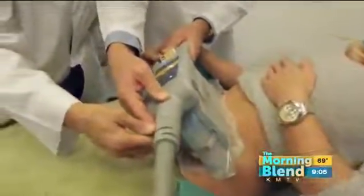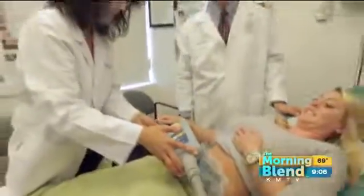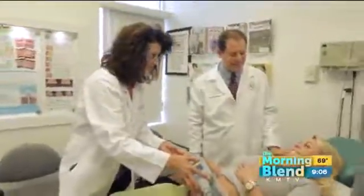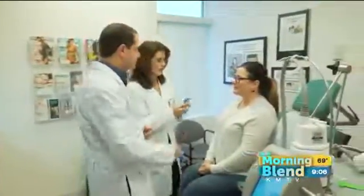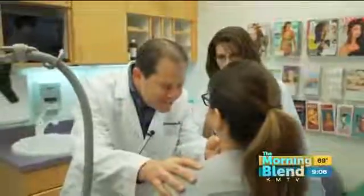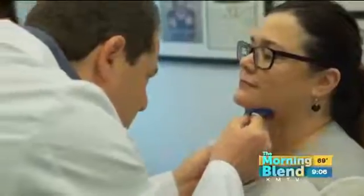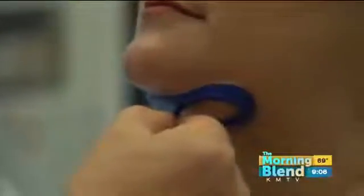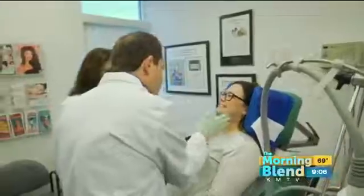The CoolAdvantage just simply took a little bit of a better approach to it, so geometrically it's able to get more fat into that little applicator that you see right there. Now that's the CoolMini for the chin, and that is 45 minutes, but the CoolAdvantage is 35 minutes for the abdomen, flanks, back area. The other thing that we have is treatments for the inner thighs and outer thighs now. The beauty of this fat treatment is that it's simple and it's able to be done so quickly.